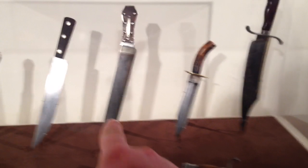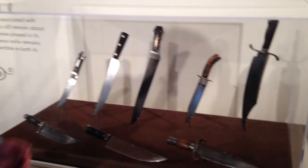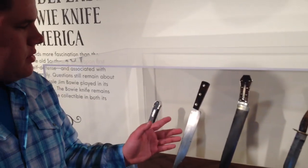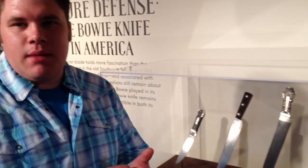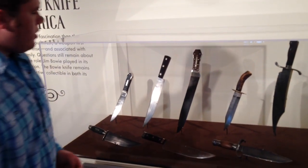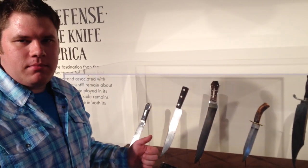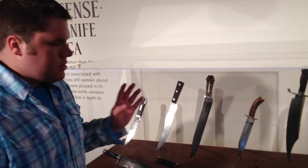This is a very interesting knife. All of these are reproductions, but this is the Bowie number 1. Bowie number 1 is interesting because it's the first knife that I can think of that actually had Bowie's name on it, or at least Bowie number 1 on it. No one really knows what Bowie number 1 means. Is it the first Bowie knife that James had made for him by James Black? Is it the first Bowie knife to be called a Bowie knife?